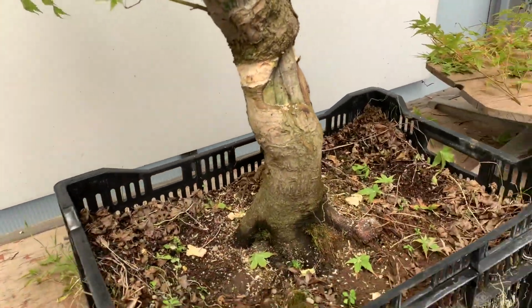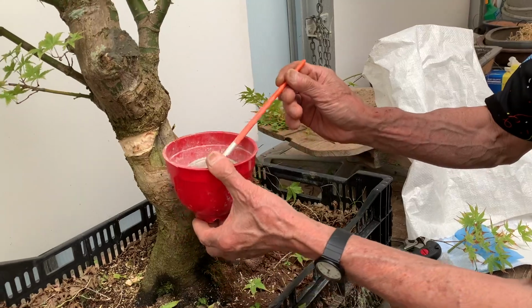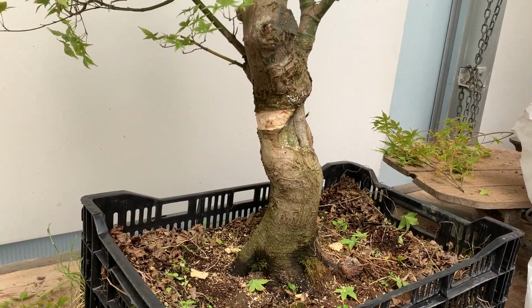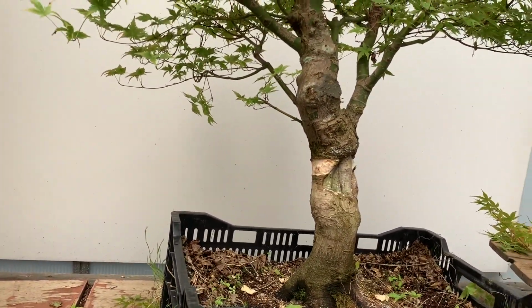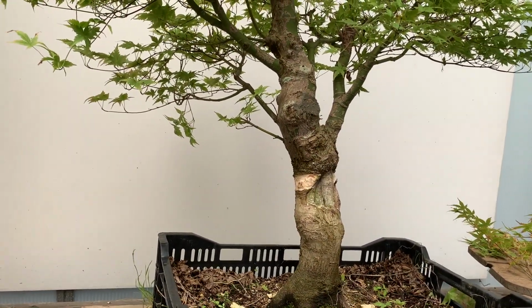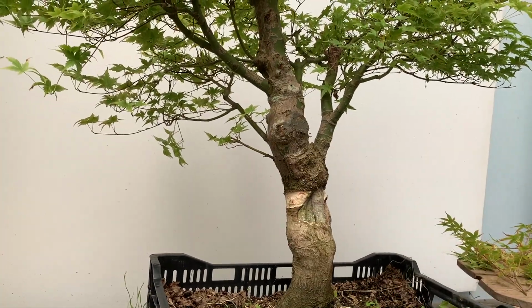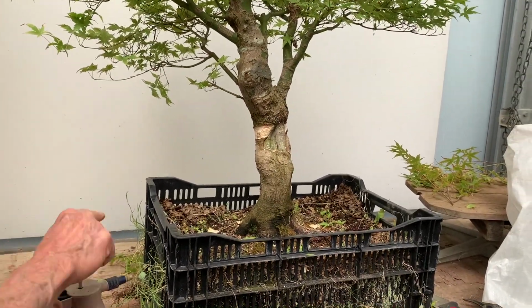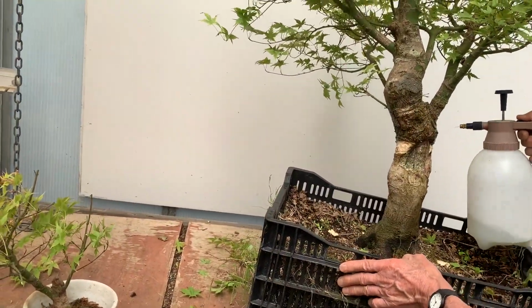Right, I'm now going to show you how I apply it. I apply it with a wet brush. This is hormone rooting powder, or IBA powder, indolyl butyric acid. I usually wet the brush. If the brush is wet, it tends to stick better. You can use any sort of brush, paint brush or whatever. In fact, I will try and see if I can spray it, just to wet the surface, just to make the hormone powder stick.